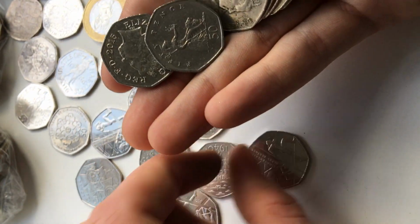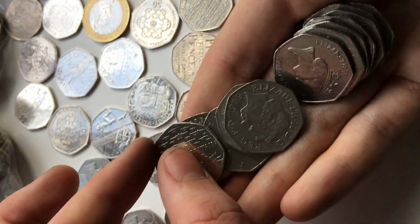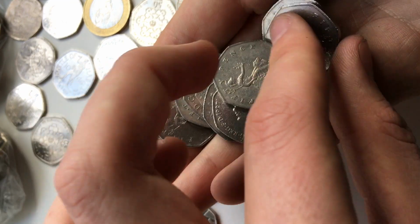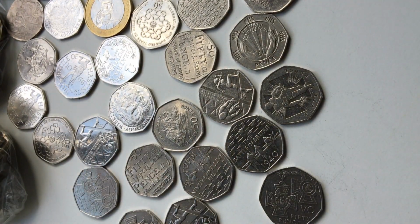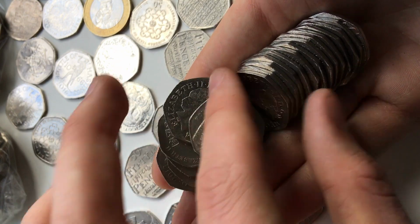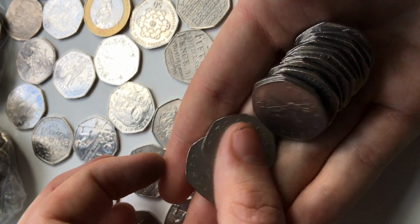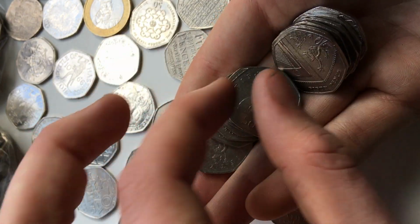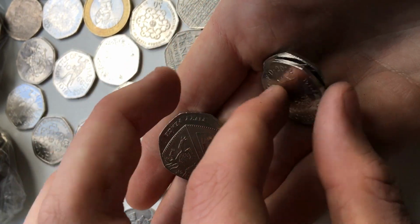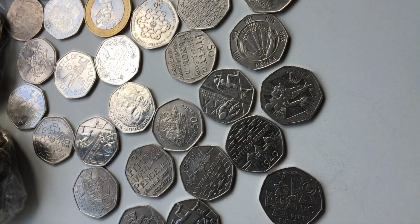Cool, we've got quite a lot of those actually. Battle of Britain again. Another Victoria Cross. Jeez. Alright, there's only like five more bags. Right. Bad lighting. Alright, last 50. Oh no, there's one more after.